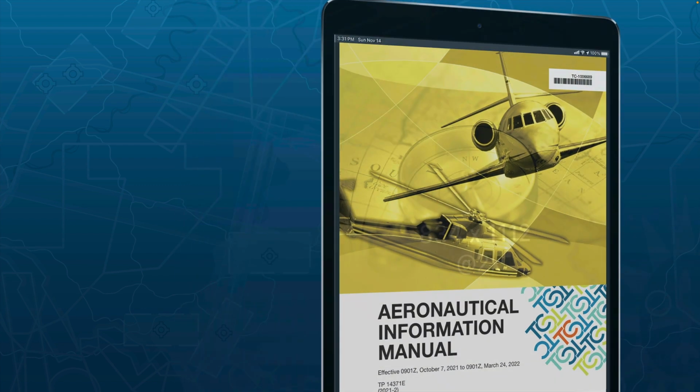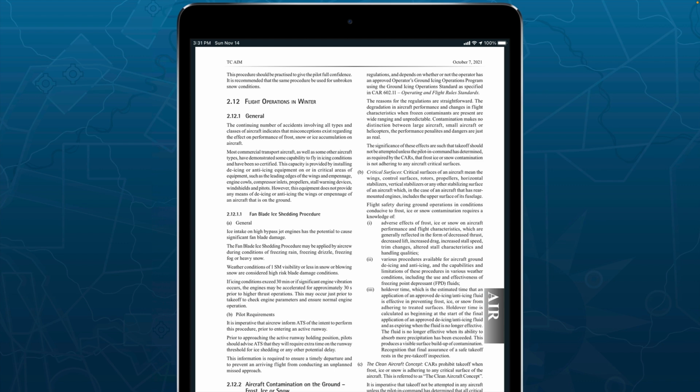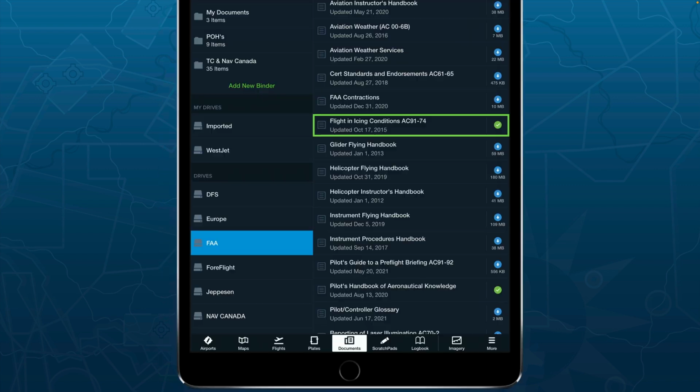And in the AIM, we have flight operations in the winter. This is a great review and read. If you find yourself not flying in the winter very often, you might want to take a look at this, and it really sheds light on some basic airmanship procedures that you don't often see, especially if you don't fly during the winter months. So things like the clean aircraft concept, fan blade shedding for jet operations, and in general, some good practices and operating procedures for flight ops in the winter. So it's a great refresher, and feel free to access that in ForeFlight's document page.